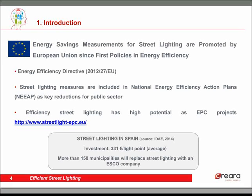Due to the importance of the street lighting in public budgets, energy efficiency actions for street lighting are promoted by the European Union since 2012 with the Energy Efficiency Directive. Furthermore, street lighting measures are included in national energy efficiency action plans as key points to improve public sector. Energy performance contracting can be a very good solution to make street lighting refurbishment happen due to its high energy and cost savings potential. Moreover, the LED technology offers high energy savings with comparatively short paybacks.